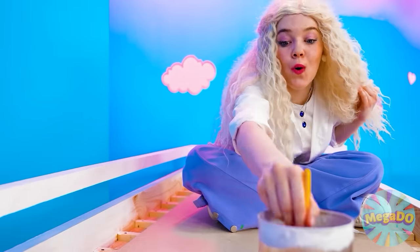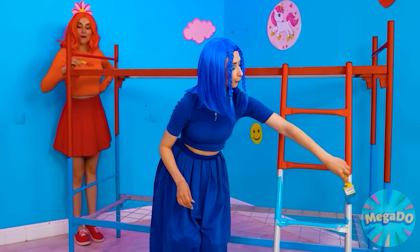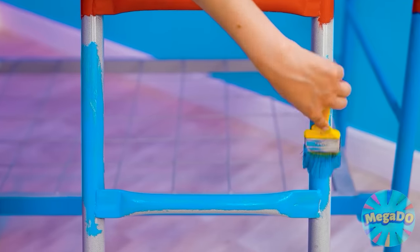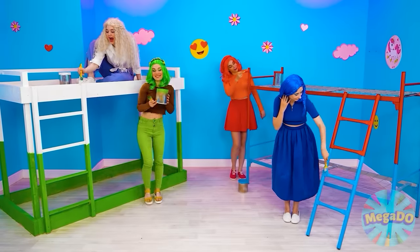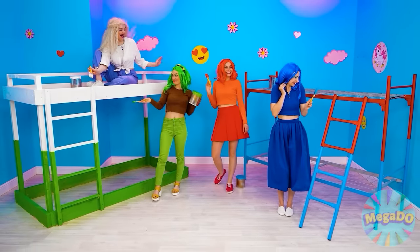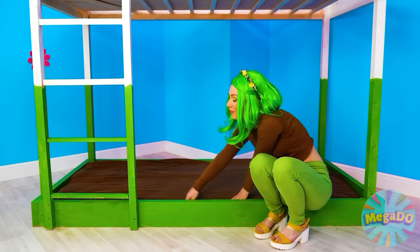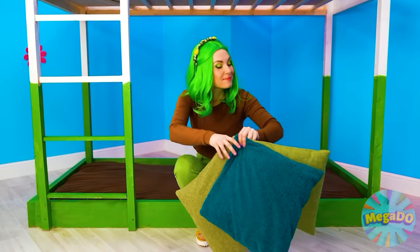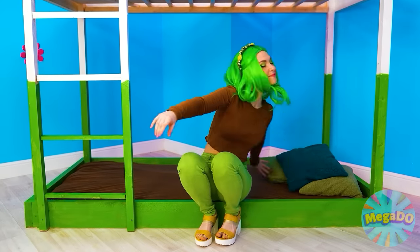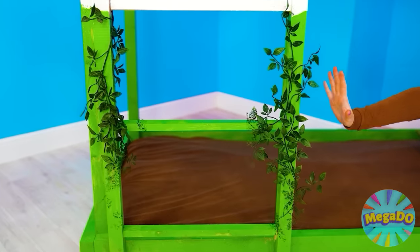Our beds are turning out so cool. I'm gonna take the bottom bunk for myself. Girls, we did such a good job. The first stage is complete. Now we need to make things nice and cozy. And by things, I mean adding a lot of pillows to our beds. And of course, some extra plants wouldn't hurt.